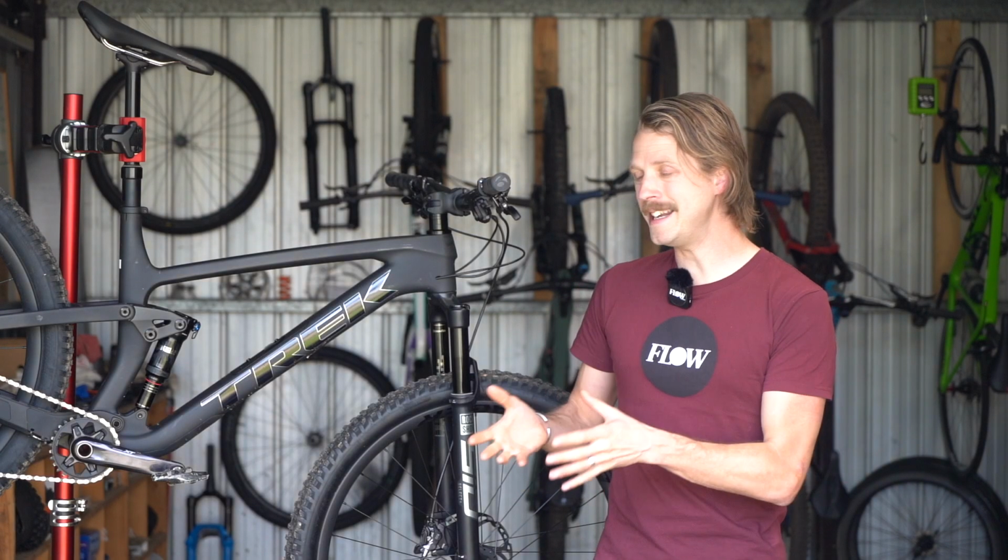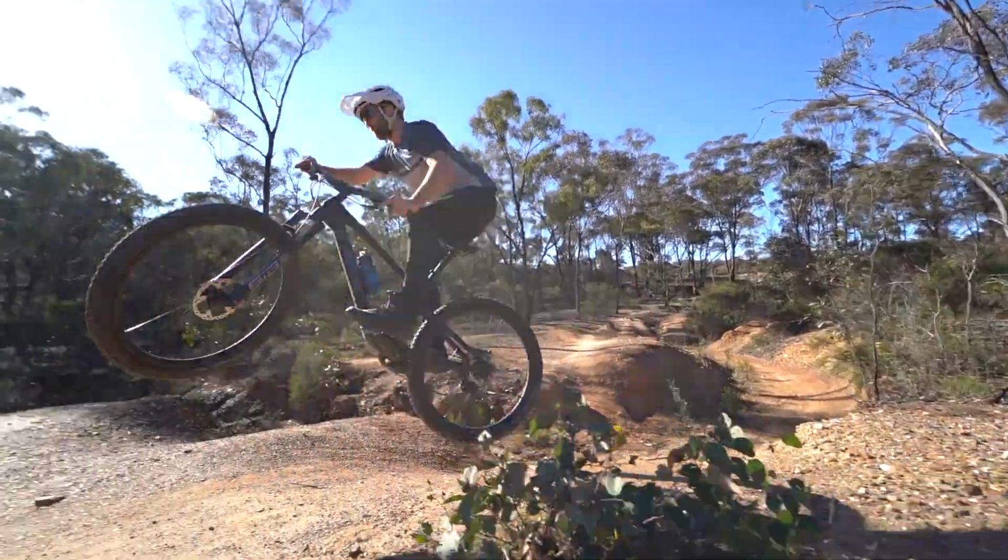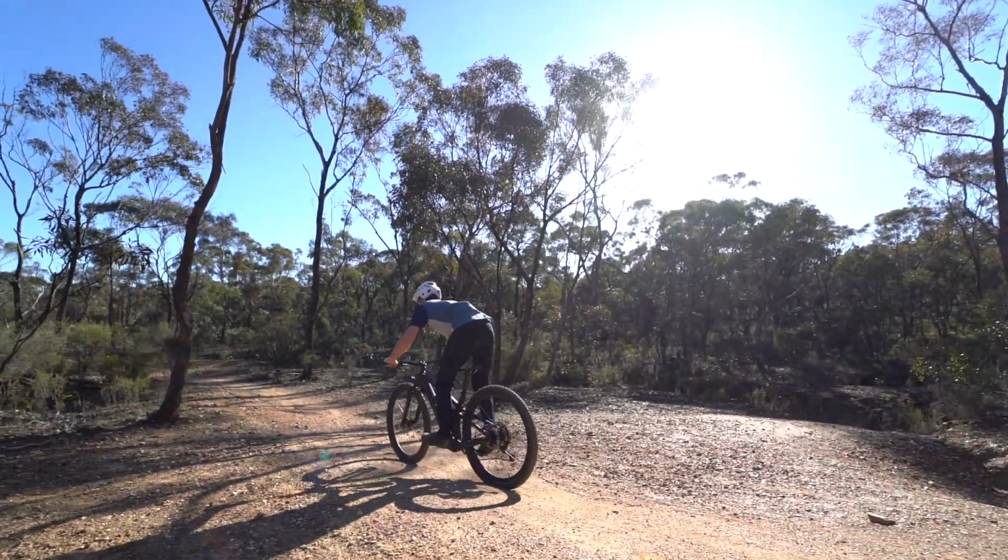The suspension isn't drastically plusher than its predecessor, but it is more supportive. And that's particularly when absorbing square edge hits at speed, and also when the whole bike returns to earth after boosting a lip on the trail.